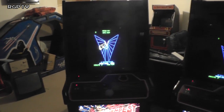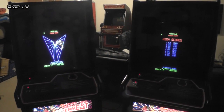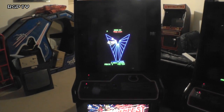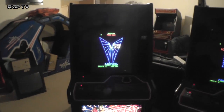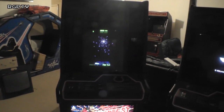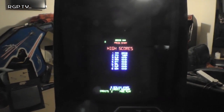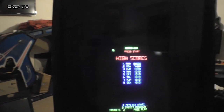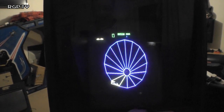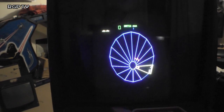Anyway, what I wanted to actually show you is the beauty of having two of these is that you can compare them side by side. When this arrived the other day, one of the things I noticed about it, and you wouldn't notice this unless you had two next to each other, or were a complete and utter Tempestophile like me and played the game relentlessly, is that it had a little tiny bit of a sound fault. So I'm just going to demonstrate, with a little bit of one-handed play.